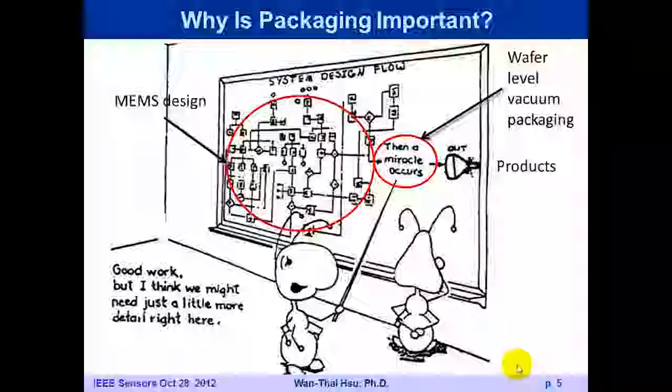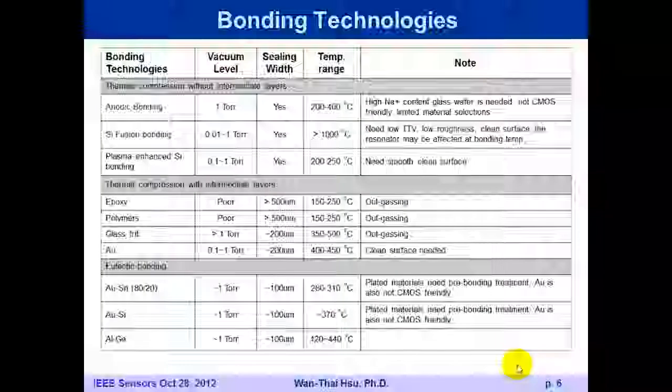So here is the cartoon that I like a lot. This was me, the MEMS designer. And then a miracle occurs, and then this is a product, okay? So good work, but I think we might need a little bit more detail right here, where there's a miracle. And this is the topic I'm going to go through, and hopefully with some of the experience I have, you will not make the same mistake I made, okay?